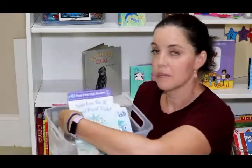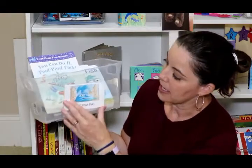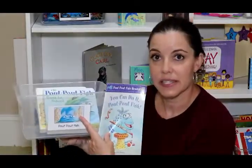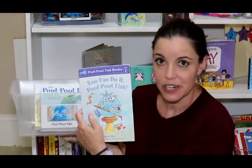So this bin happens to be full of Pout Pout Fish, and I basically just took a photo, or you can probably import an image from Google Images, and created a label, Pout Pout Fish. I'm creating a library for a 5-year-old, and she is pre-print, so I want to use as many images as I can, and print to match what's inside. When bin labels match the cover, readers can read, return the book, and return it to the library.